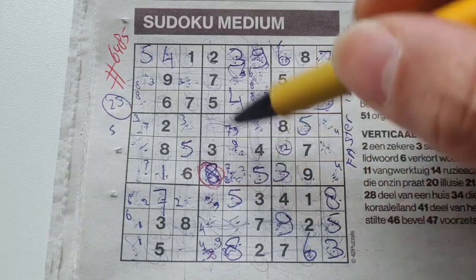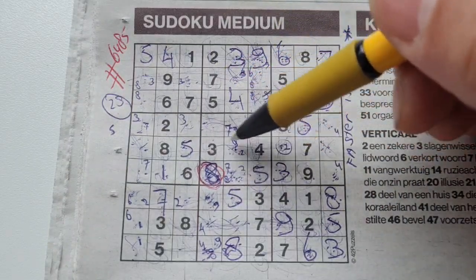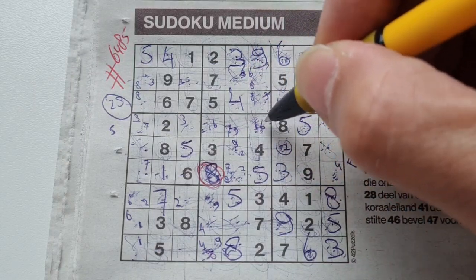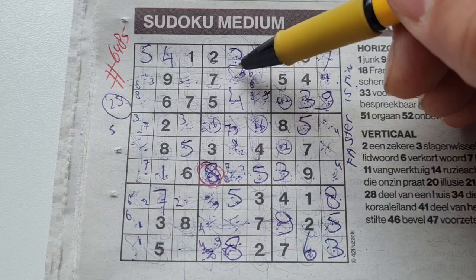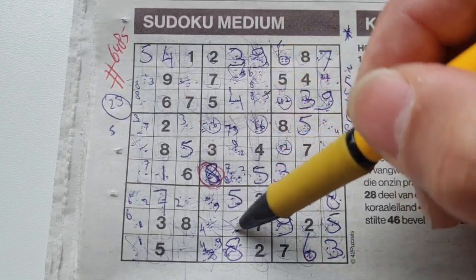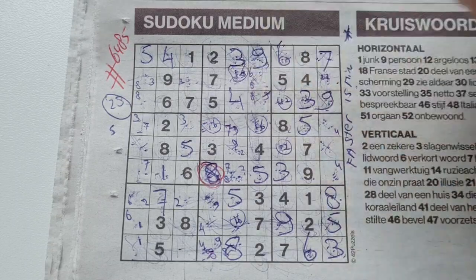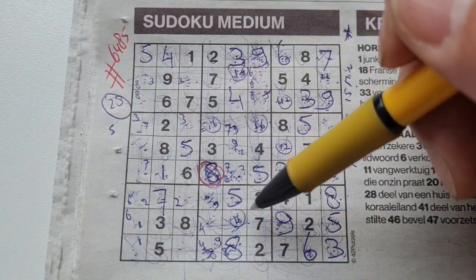7, 9, 2. That means two numbers left in this big square of numbers. The 1 is missing, the 2, the 3, the 4, the 5, and the 6 is missing. 1 and a 6. Let me mark those. Two numbers, okay. 7, 9, 2. That means that these two missing numbers should be the 1 and a 6, I believe. Yeah, 1 and a 6. So here we have a pair. Okay. 1 and a 6.